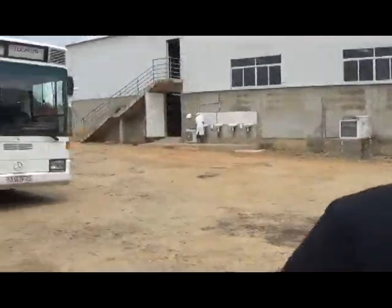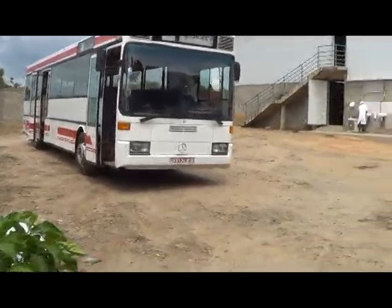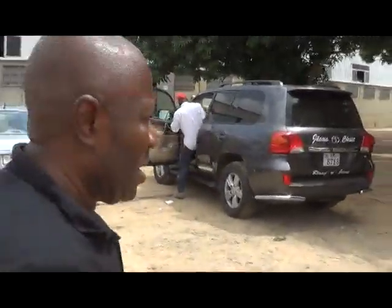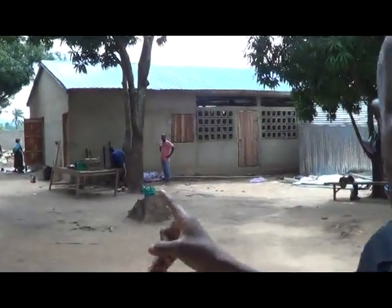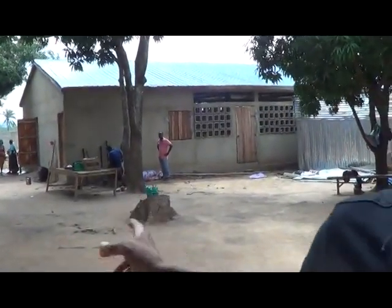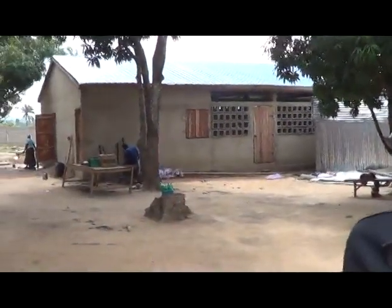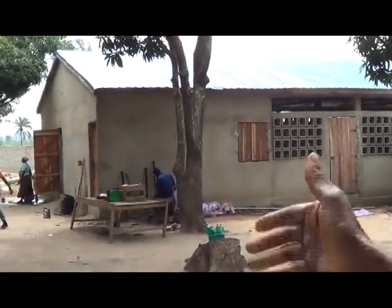This is our bus to transport our employees. And then we go to the other side, and you can see how the process is going. Let's go. Canteen. We will start soon. It's a canteen, for all the workers, all the employees, inside.